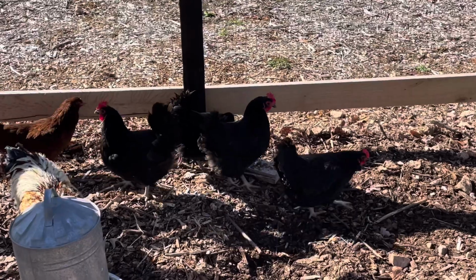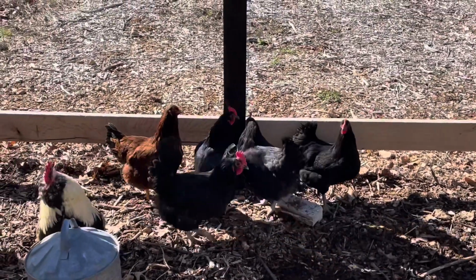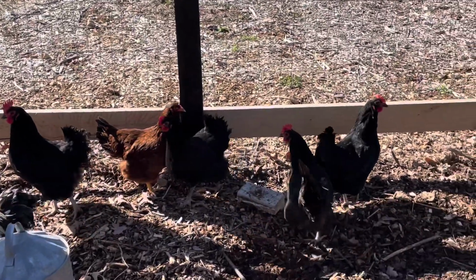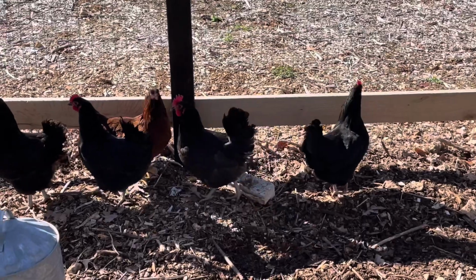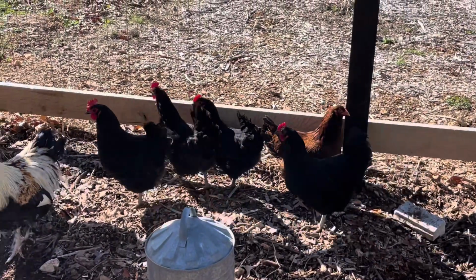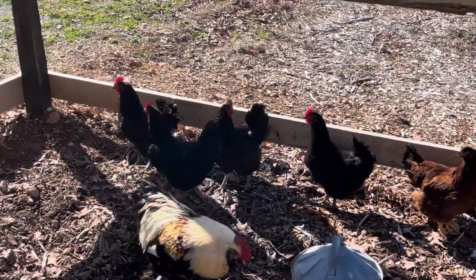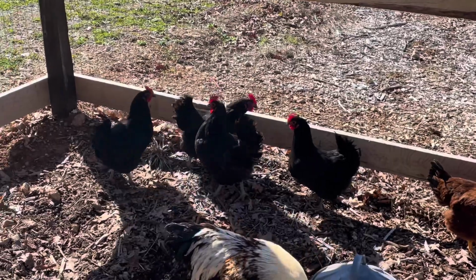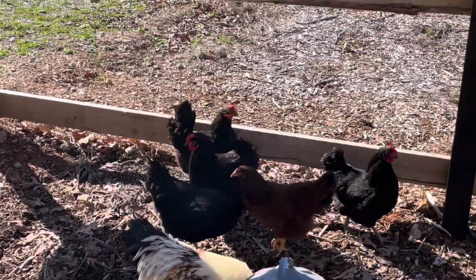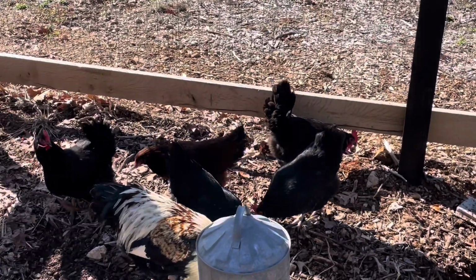You can kind of tell when the birds are getting ready for egg laying. Their wattles and combs will get brighter red, and the chickens kind of puff up a little bit. So you can see that these guys are getting real close to the beginning of their egg laying years. They're a calm bird. If you have children around the homestead, they're easily adapted to children, and once they get used to people, they'll let you hold them if you want.